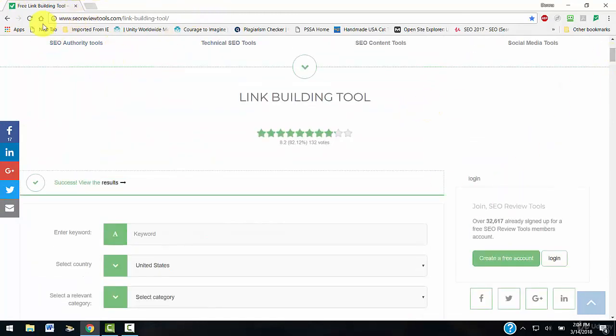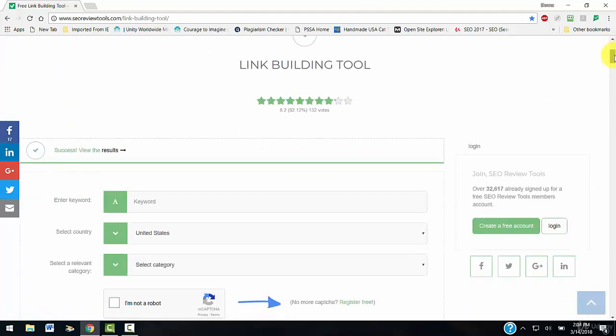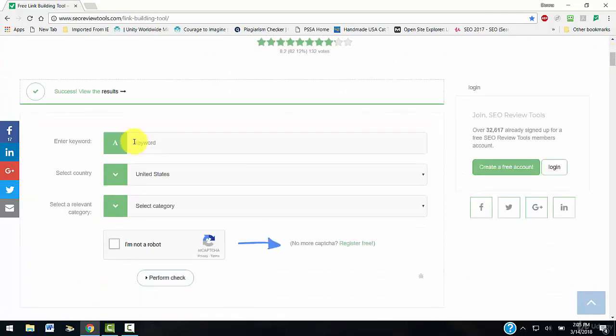It's called SEOreviewtools.com link building tool. And there are also some other tools here: SEO authority tools, technical SEO tools, SEO content tools, social media tools. So there are all kinds of tools on this page, but the main interest here for me is to look for some places I can submit my website to, some directories, so we can get some backlinks.